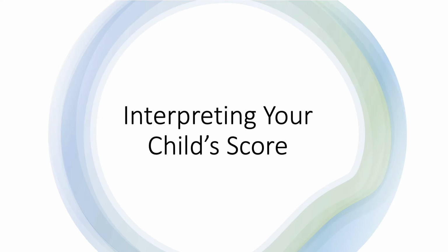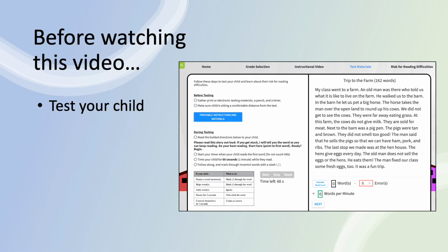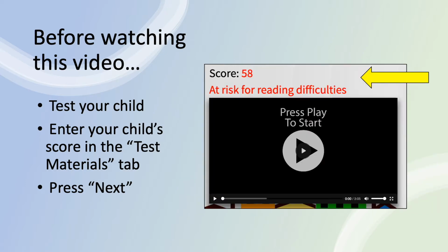Here you will learn about what your child's CBM test score says about their risk for reading difficulties. Before watching this video, make sure that you have tested your child, entered their score in the Test Materials tab, and pressed Next. You should see your child's score displayed on this page, above this video.